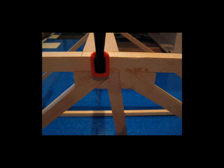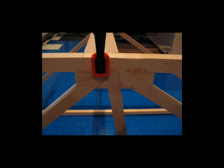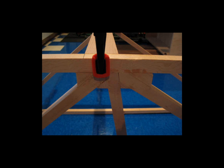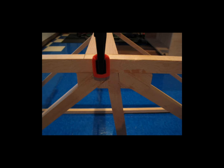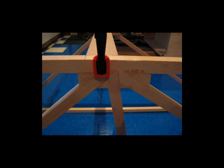This is no more than a picture showing one of the ash pieces for the landing gear in place on top. The line just to the left where the ash piece meets the fuselage, that's just a locator line. I got that mark off of the print. It's so many inches back from the firewall. That is not a center line. And then of course I just clamp it in place and work my way back.